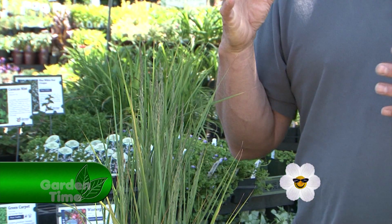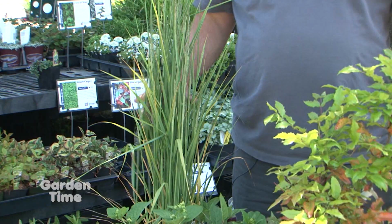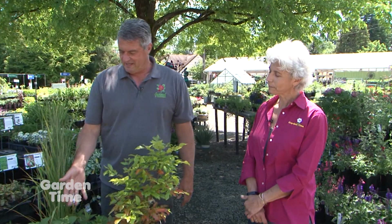It will look good until probably Christmas time, which is usually when I cut mine down. Gets nice, about 5 or 6 feet tall. It's deer resistant, nice. Fairly drought resistant. Pretty good, tough all-round plant. Excellent. Next, I have a hydrangea.